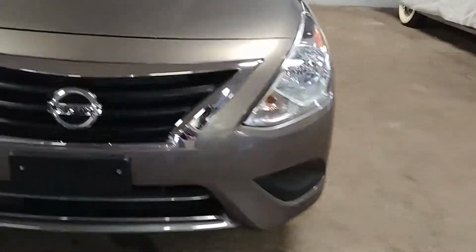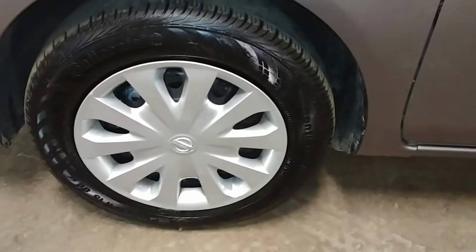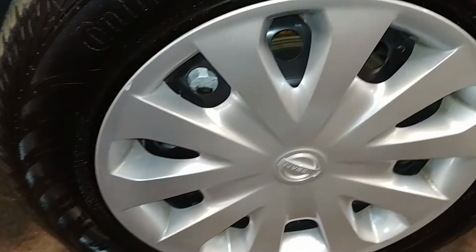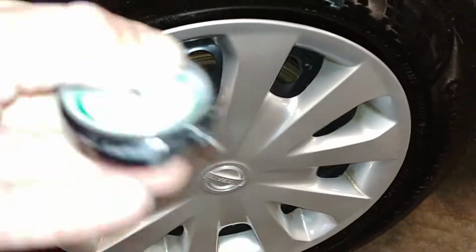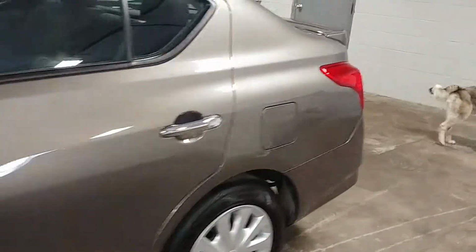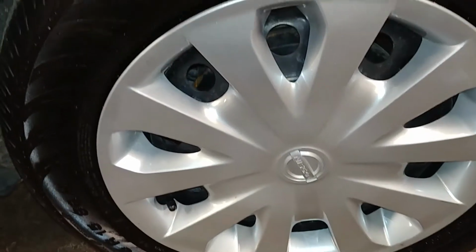Your front bumper looks fantabulous. This hood looks good. This fender looks good. Here's your front driver's hubcap. Let's check out your tires right here, which is over 730 seconds. This door looks fantabulous. This rear door looks good, and this quarter looks amazing. Here's your front driver's rim, a rear driver's side rim. Your tire right here is over 830 seconds.